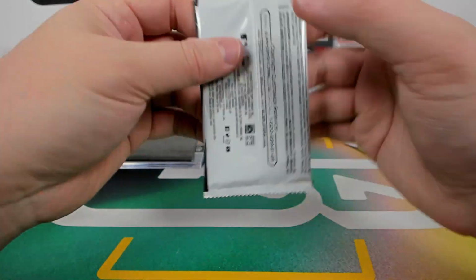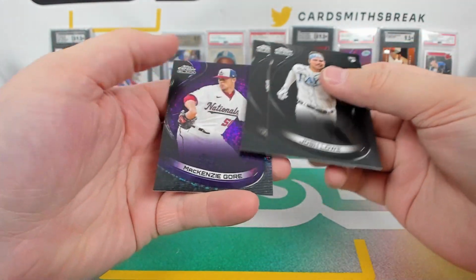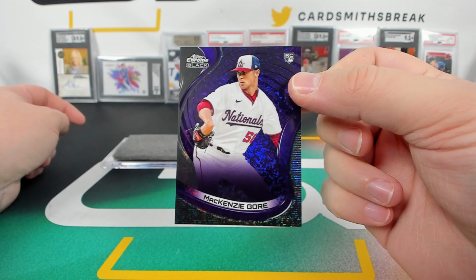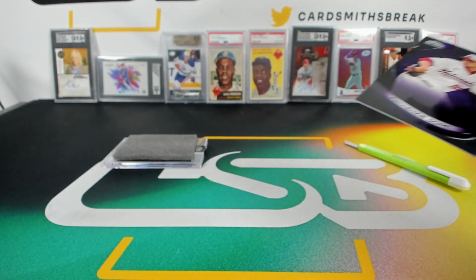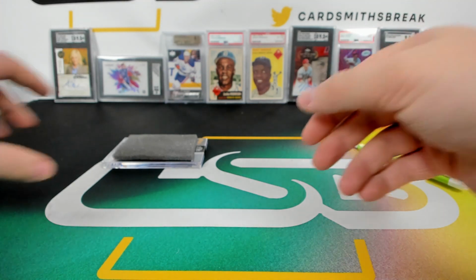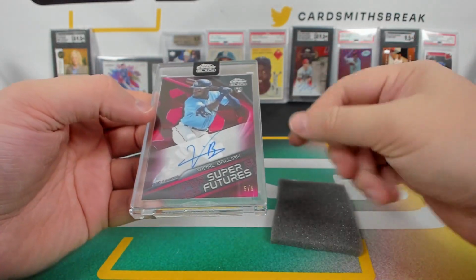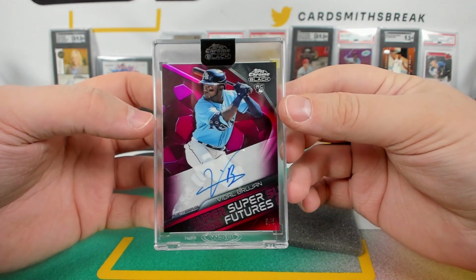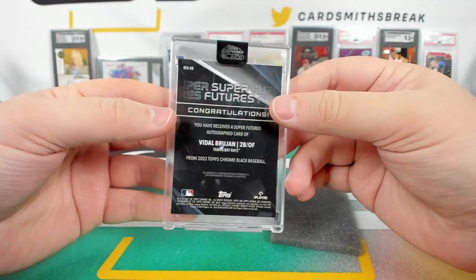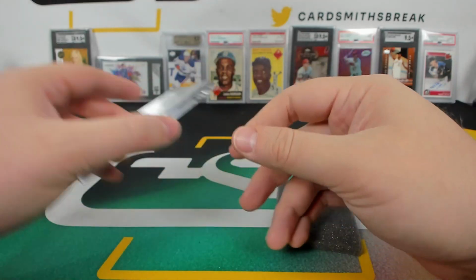That might be a red autograph down there. Well, Tatis and Gore to 150. Todd. Also on the Nationals. Must be his first National. Well, maybe an update and stuff. We haven't opened update, so. And that sure looks red, pink. Red to me. It is Vidal Brujan 5 of 5. Man, I thought we might have done it. Really gray. 5 of 5 Super Futures Auto. Cool.